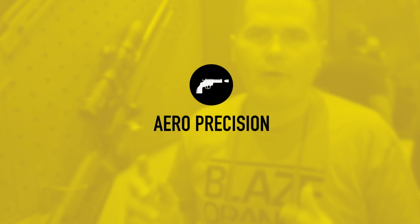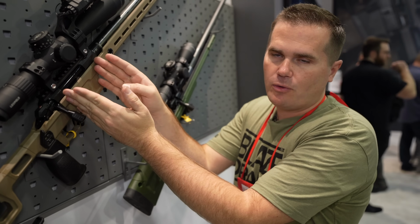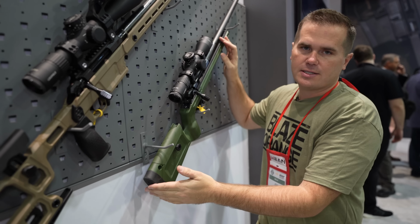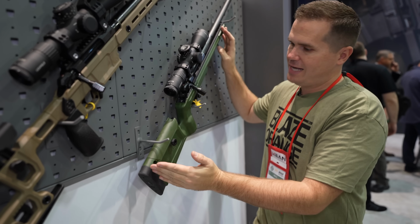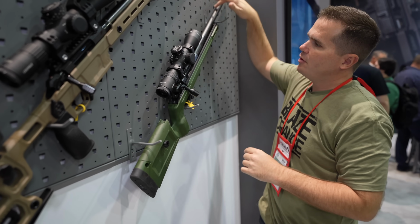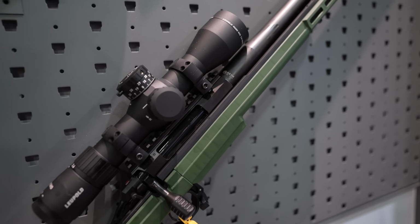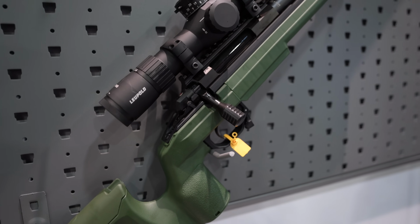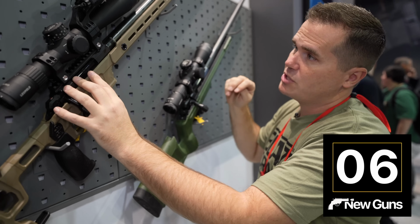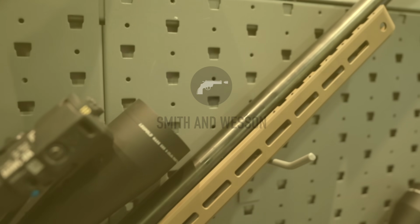AERO Precision talked about these two rifles last year. They came out with just the chassis, but now they're actually being released. So this is in the KRG Bravo chassis, more of a hunting focused rifle with their own action and their barrel. It's a little bit odd to me because they're using a very thick contour barrel, but it's supposed to be more hunter focused. Then this is more the competition focused with their chassis that I think is really nice. I like that Arca Swiss rail along the bottom.